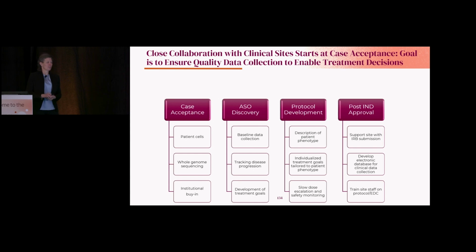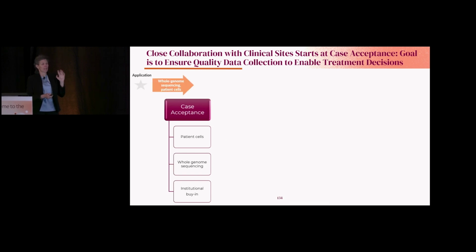This changed. So anyways, I just wanted to show that the clinical team really works in close collaboration with the clinical sites from the beginning. At application, Cedric works with the site very closely because he needs the investigators to provide additional information at times. But once a case has been accepted, we work with the investigators to receive patient cells and whole genome sequencing, because that is what Nadina needs to start the ASO discovery.